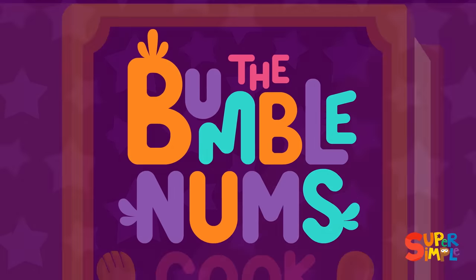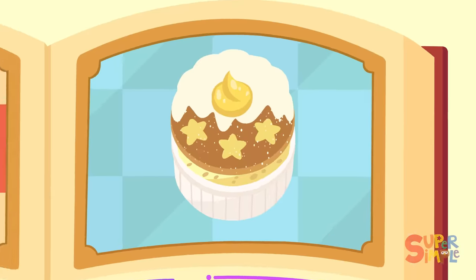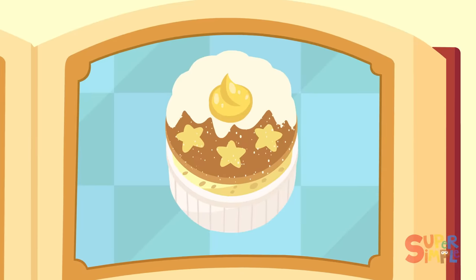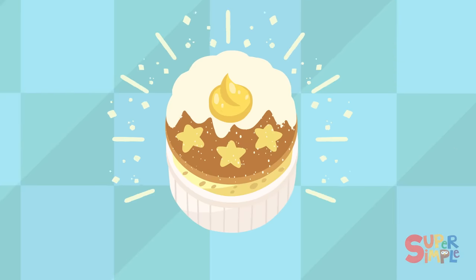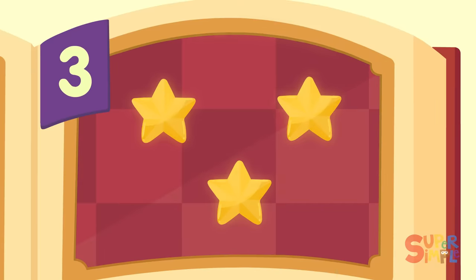Bumble Nums. Today, the Bumble Nums are going to make Starlight Souffle. But what's the secret ingredient? Three bright, shiny stars?